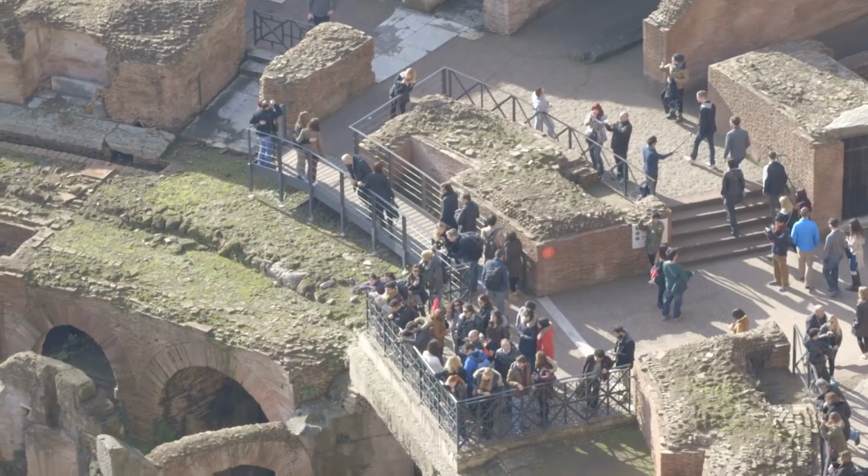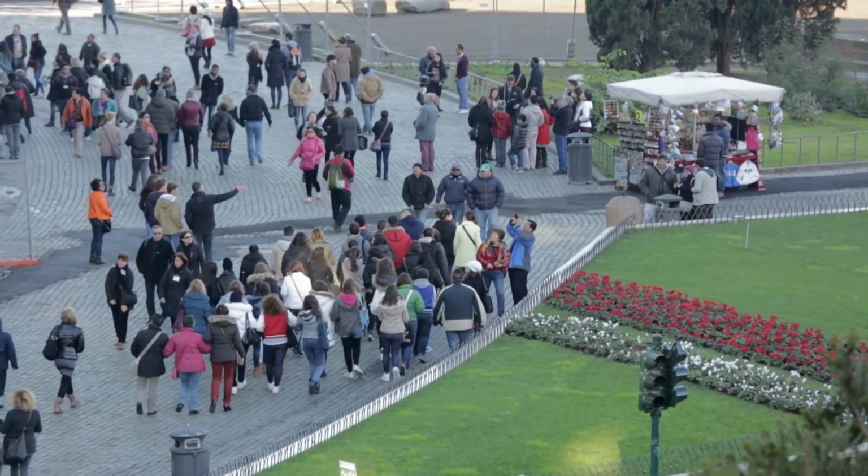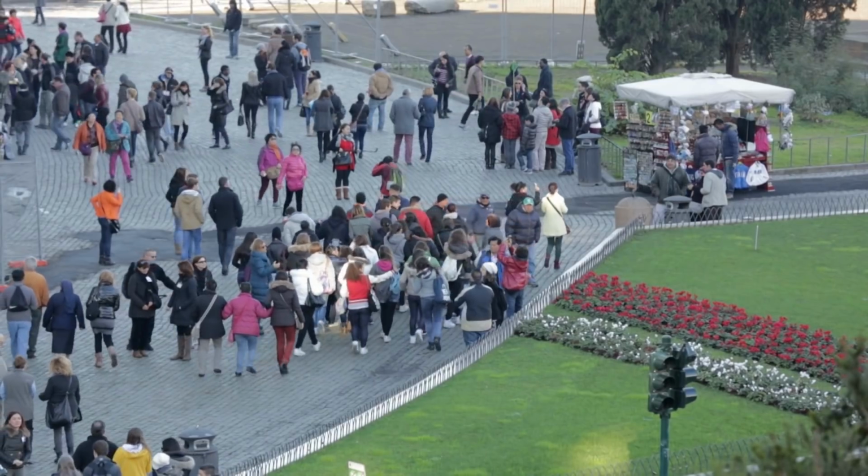The controversy surrounding the private funding of urgent restoration work on the monument has opened a whole new discussion on how Italy manages its cultural heritage.